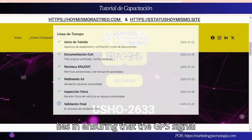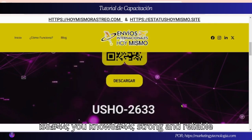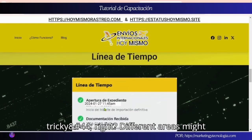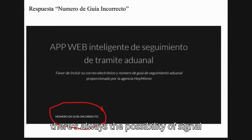That's a great question. So the real-time tracking feature relies on GPS technology, which is pretty standard these days. The challenge lies in ensuring that the GPS signal is strong and reliable throughout the entire journey, especially when the vehicle is in transit. I can see how that could be tricky. Right? Different areas might have varying levels of GPS coverage, and there's always the possibility of signal disruptions. How do they mitigate those risks?